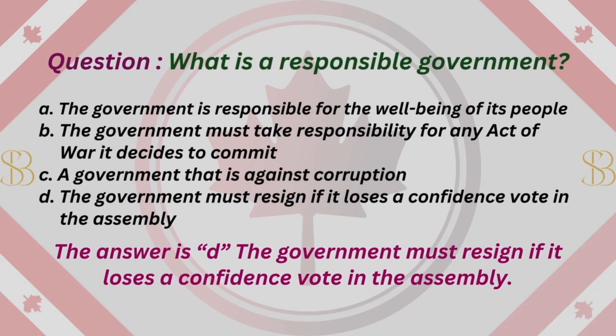Question: What is a responsible government? A. The government is responsible for the well-being of its people. B. The government must take responsibility for any act of war it decides to commit. C. A government that is against corruption. D. The government must resign if it loses a confidence vote in the Assembly. The answer is D. The government must resign if it loses a confidence vote in the Assembly.